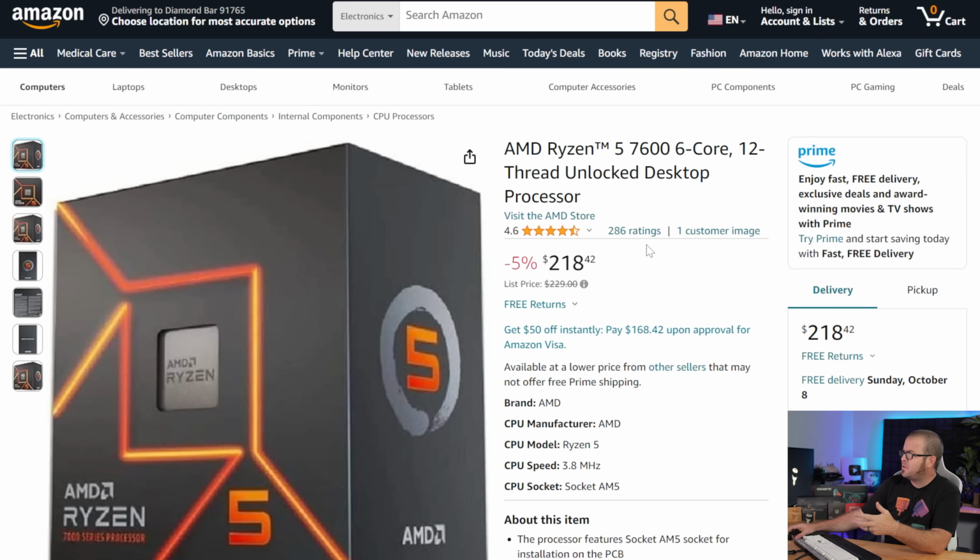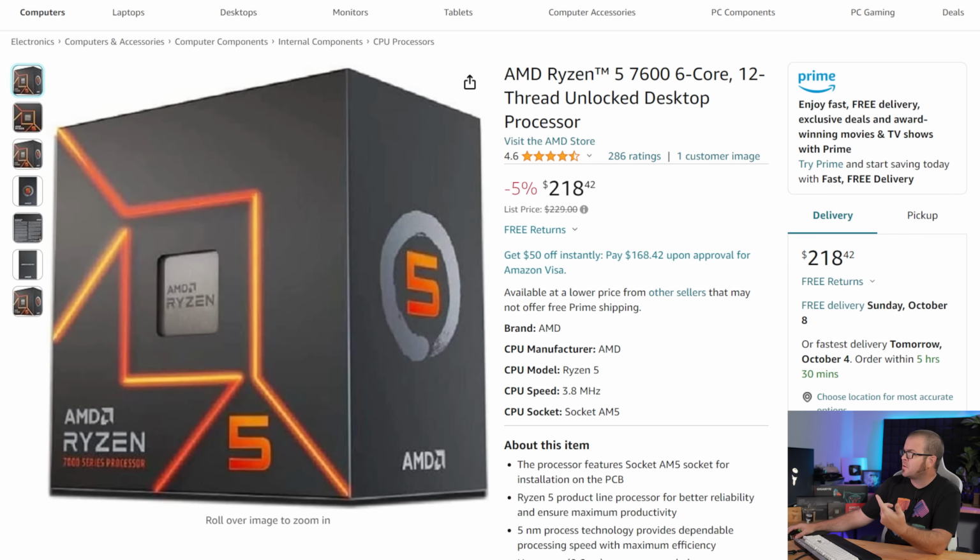So starting with the CPU, we have a Ryzen 5 7600. Note the core and thread count. We're going with the 6-core, 12-thread processor, and for an entry to mid-level gaming GPU, 6 cores and 12 threads is just fine, although you might consider upgrading. I do have some options for that.